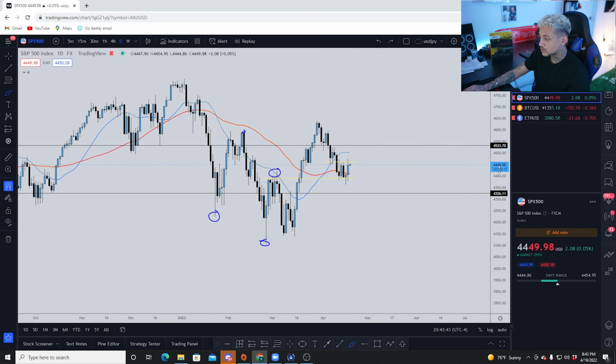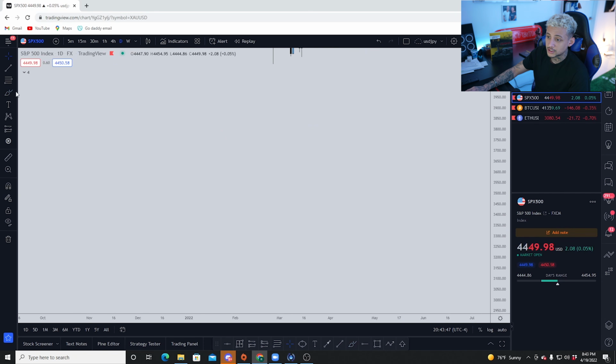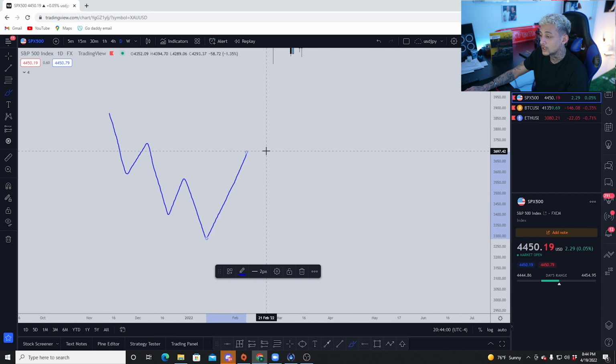So if I were to just draw this out in terms of market structure, what a change of structure actually looks like is, let's say this is a bearish trend where price is forming lower lows and lower highs. Once price actually forms a break of structure, which is a break of the previous trend resulting in a potential new trend, we have to pretty much wait for that three-leg extension.